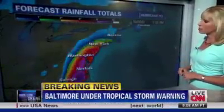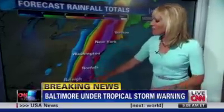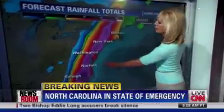Now, let's talk about some of the rainfall that's going to be coming in with this too. Take a look at that. All that dark purple, that's between 6 and 12 inches of rain. We're talking about inland flooding as well as coastal flooding, not to mention all the power outages we're going to be expecting with that.